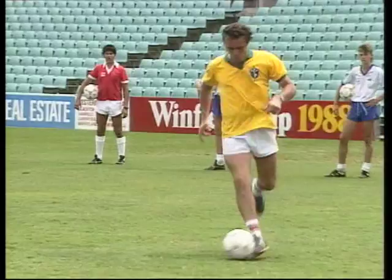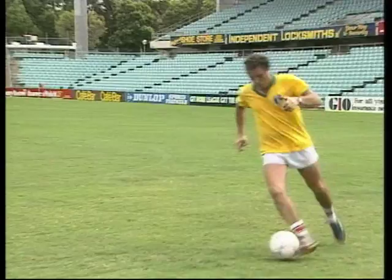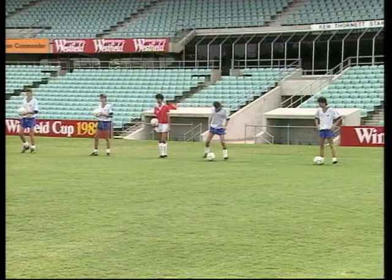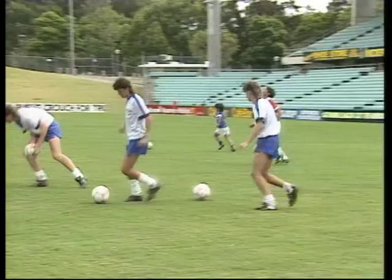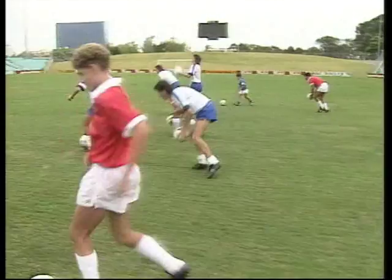Trapping is a basic skill that can be practiced by yourself. Try to have a soccer ball near you as much as possible to practice these skills.